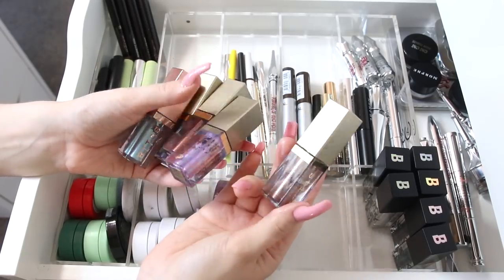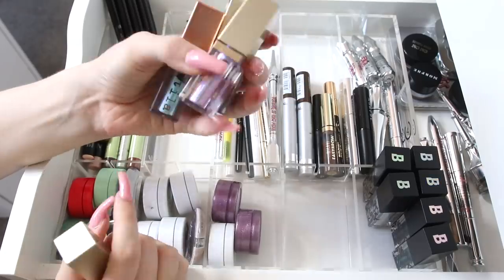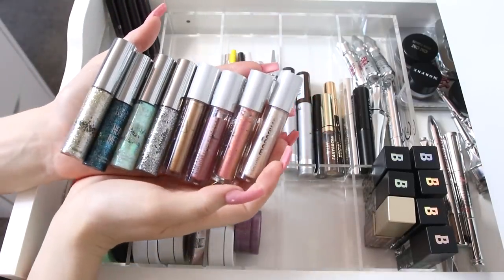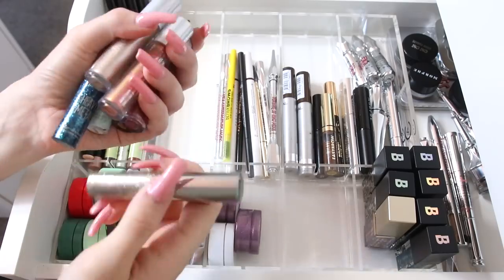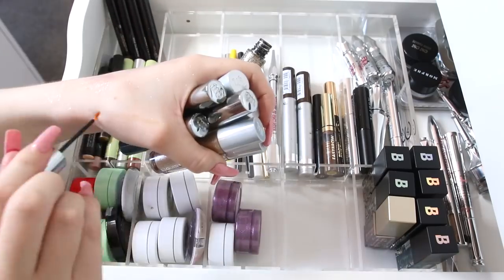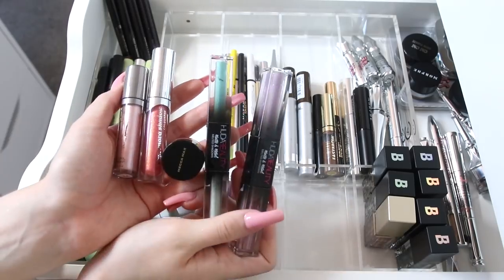Unfortunately, all but one of my Stila glitters have dried up, so I'll be getting rid of all these. I'll be getting rid of all of these from Urban Decay. Even though it doesn't look like it, I have completely used all of these dry. Look at that. There ain't any glitter left in this.